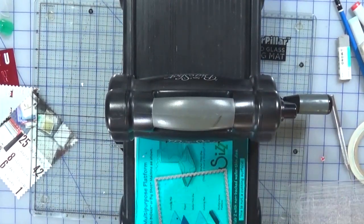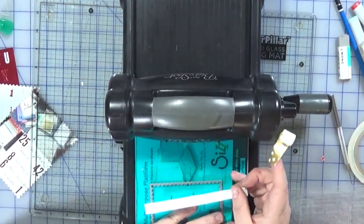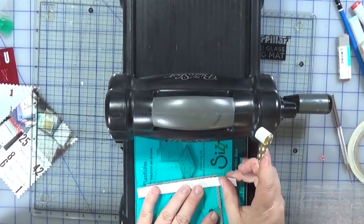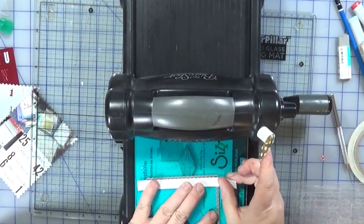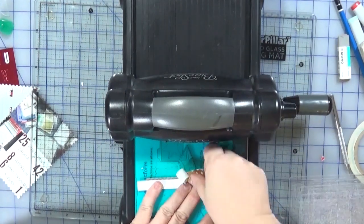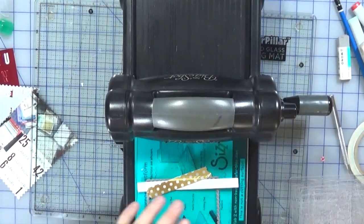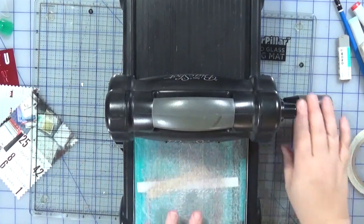So just to help me make sure this gets positioned correctly, I am using some washi tape, and I'm actually going to tape the entire thing down to the cutting plate because we don't want this to move. And it is cut side up so that I could see what was going on.